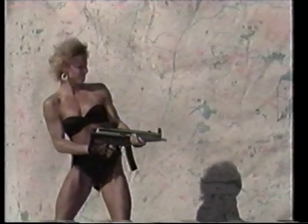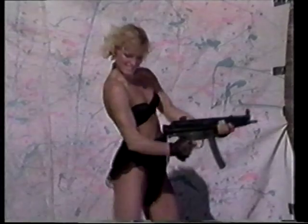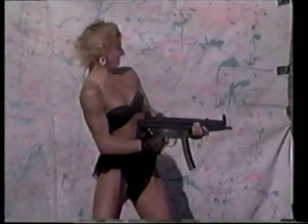Now that I've got my confidence back, let me tell you about this gun. It fires a 9mm round at a rate of 550 rounds per minute with a bullet velocity of 1,250 feet per second. It weighs 6 pounds, 7 ounces, and has a retractable stock. Overall length is 24 inches. The civilian version is only available in the long barrel.